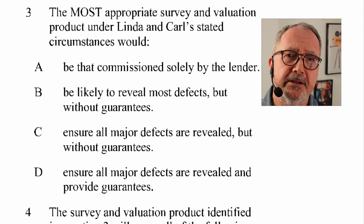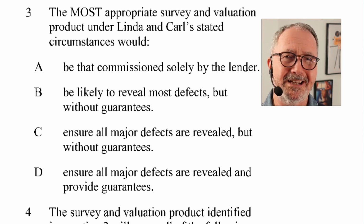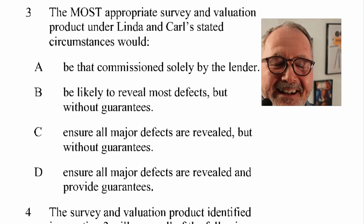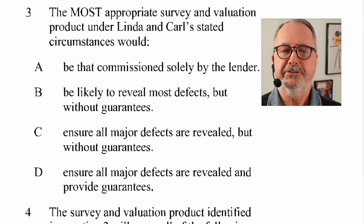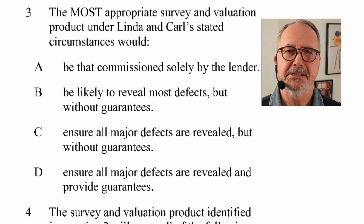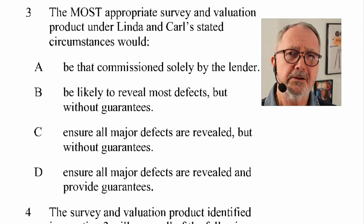The most appropriate survey and valuation product under Linda and Carl's stated circumstances. Well, go back to the case study. Don't look at the answers. Cover them up, you know. Go back to the case study. They're buying a brand spanking new property straight off the building site. And as a result of that, it'll have a 10-year NHBC guarantee. First couple of years, anything's fixed. The following 8 years, it's insurance-based. There'll be snags to fix, of course there are, but if there's any problems in 10 years, the NHBC insurance side of things will cover it, subsidence and stuff like that. So there's no issue. You don't really need a full-blown survey.